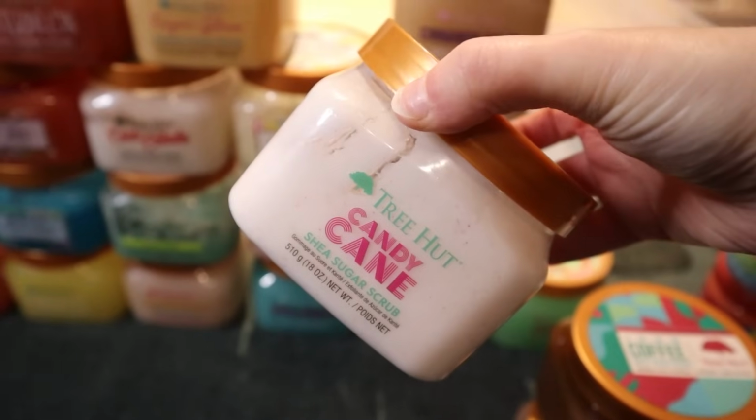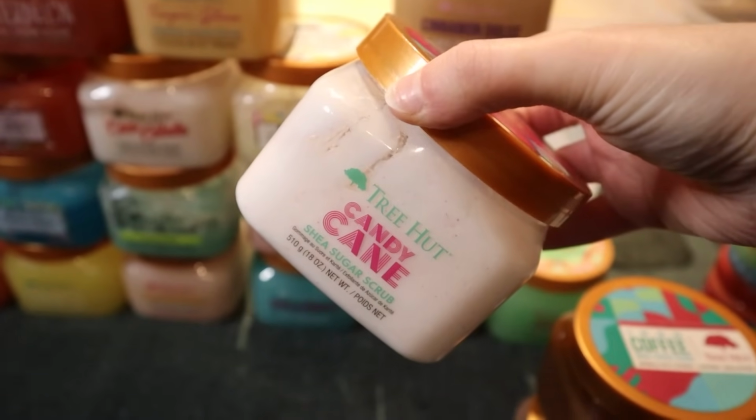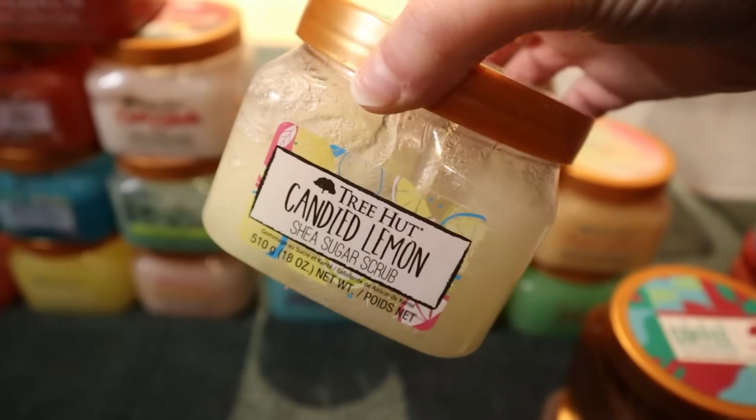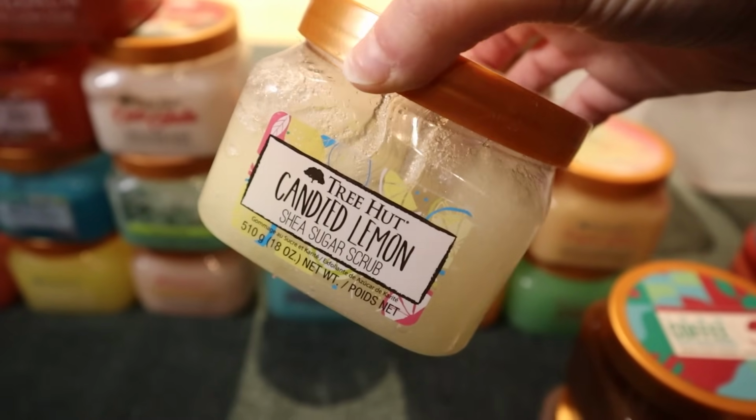One of them being Candy Cane. This one is actually kind of close to being used up, so I think I will put this in the use it up bin. Along with Candied Lemon, this one is kind of like maybe a third left of the bottle, and I use up scrub pretty fast if I'm diligent, so use it up.